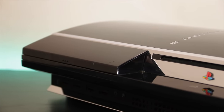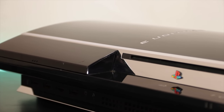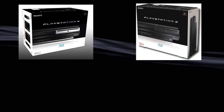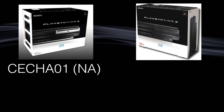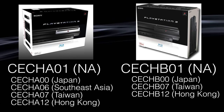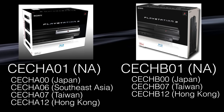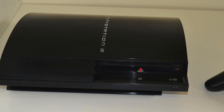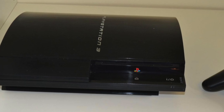Now, that backwards compatible PlayStation 3, what does that cover? Well, if you get the 60GB or 20GB models, which here in North America were CECHA and CECHB, that 20GB model is the one with the black trim. Very not common, right? It's a very uncommon machine. They got rid of that one fairly quickly. It doesn't have Wi-Fi, by the way, if you're looking at that machine, so keep that in mind.